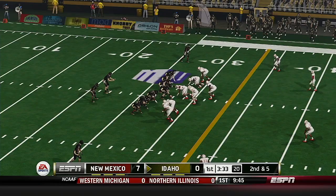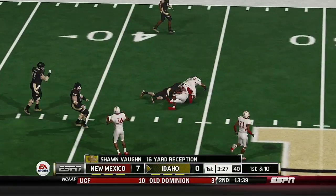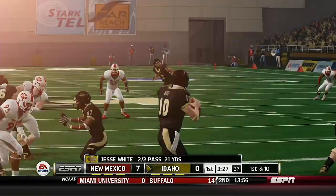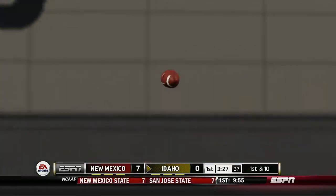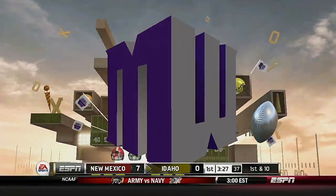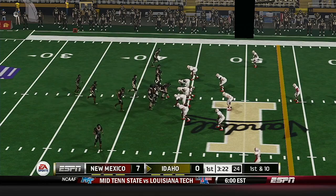Two down. 9 to Mike. He's taken down at the 43. We've got a first and 10. Ball on the 43.